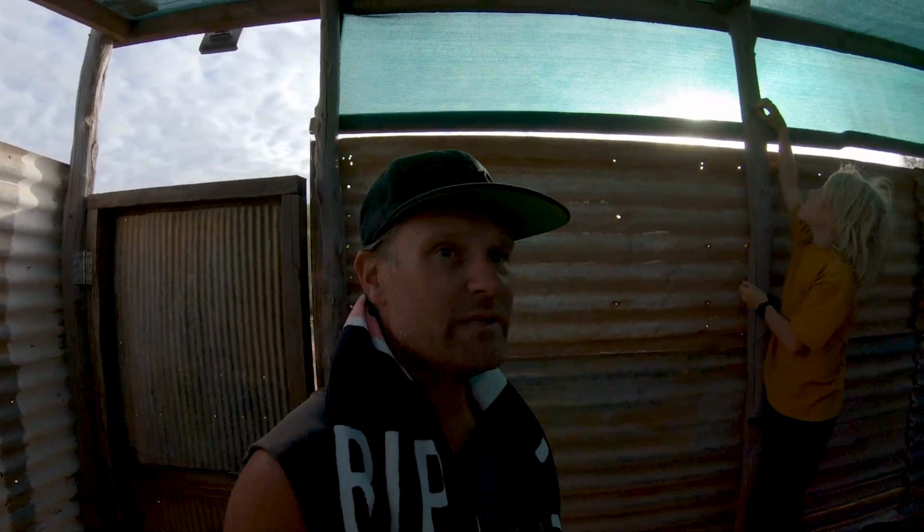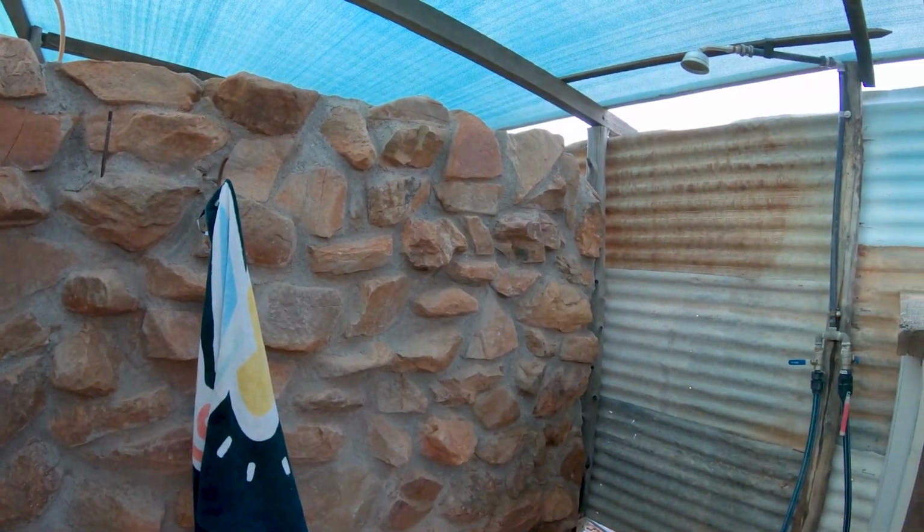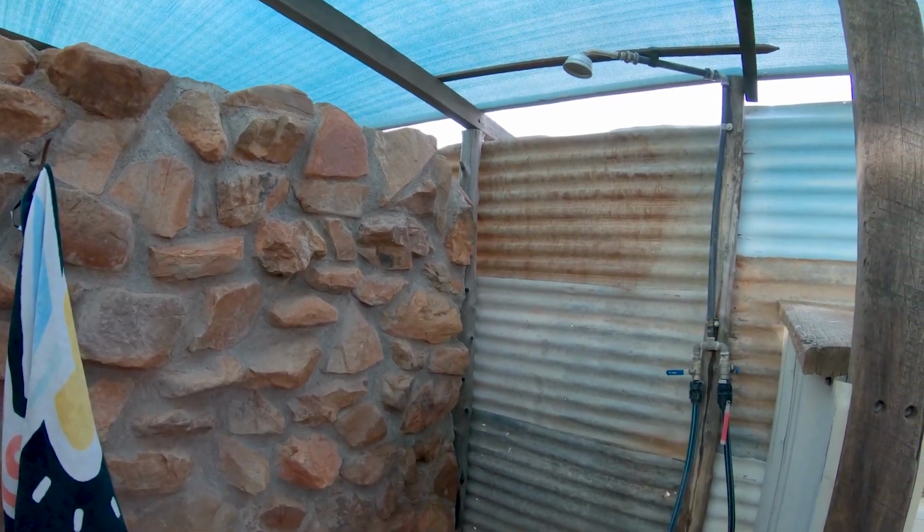But look at these. There's only two here. They're donkey showers. I think I said before they light the fires at 3:30, and so hopefully it's warm. It looks pretty good though. Hang on, let's check it out.